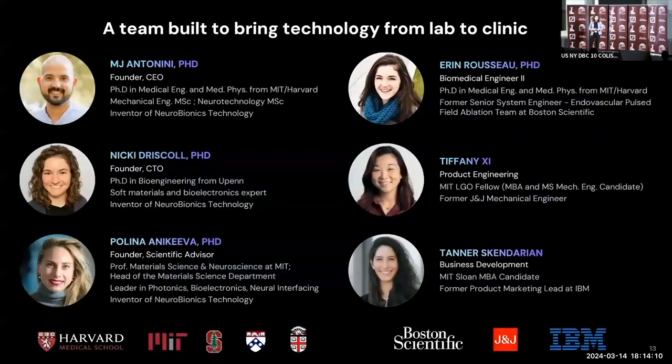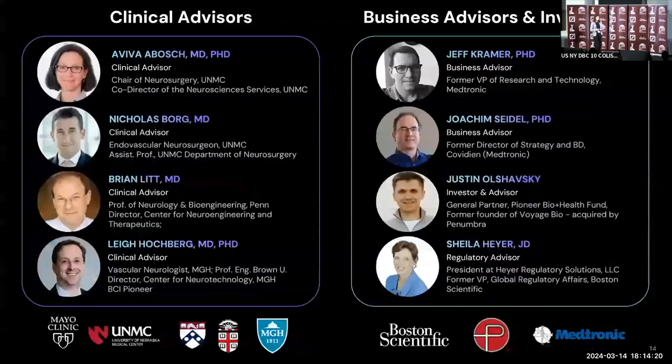To achieve our vision, we've assembled a world-class team of engineers, material scientists, neuroscientists, and Sloan students from MIT. And we are supported by leading neurosurgeons who are key opinion leaders in deep brain stimulation, as well as experienced business advisors hailing from Medtronic, Covidien, and an endovascular technology company.